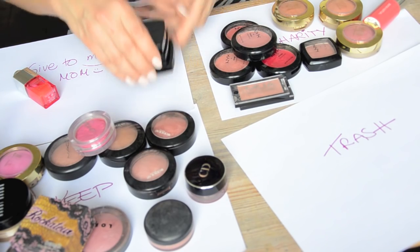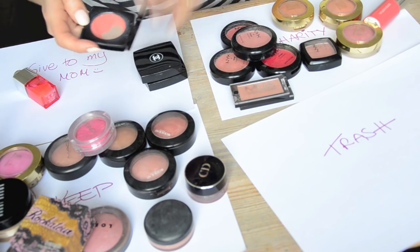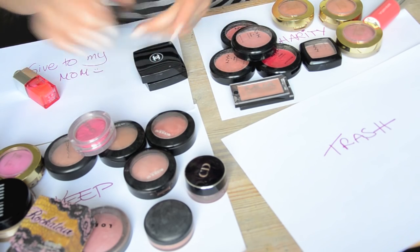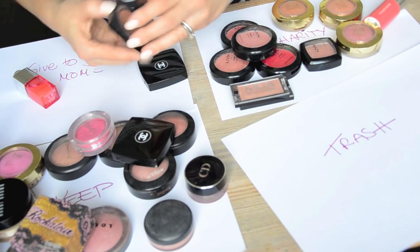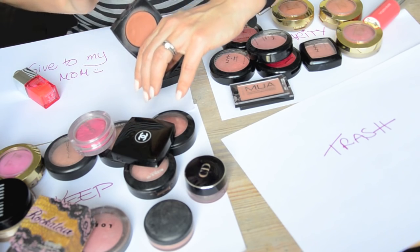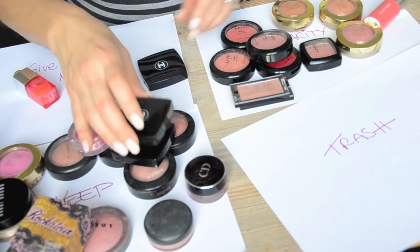Then a couple of Chanel ones. I've got Revelation, which is my favorite Chanel blush probably of all time. Cream blush, I am keeping it. There isn't much left. Destiny, which is kind of one of those blushes that is almost a bronzer, but not quite. It's like the equivalent of NARS's Douceur. When you want blush that has no color, love it.